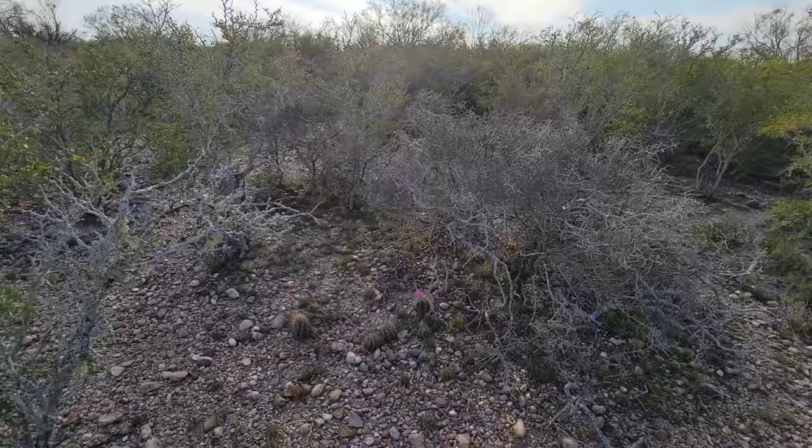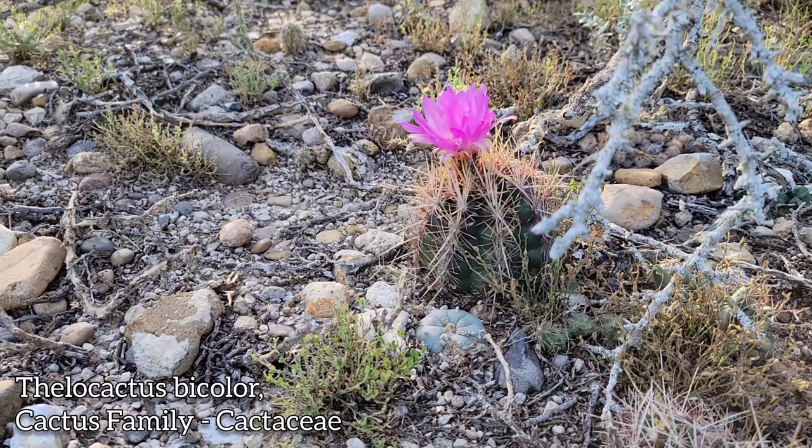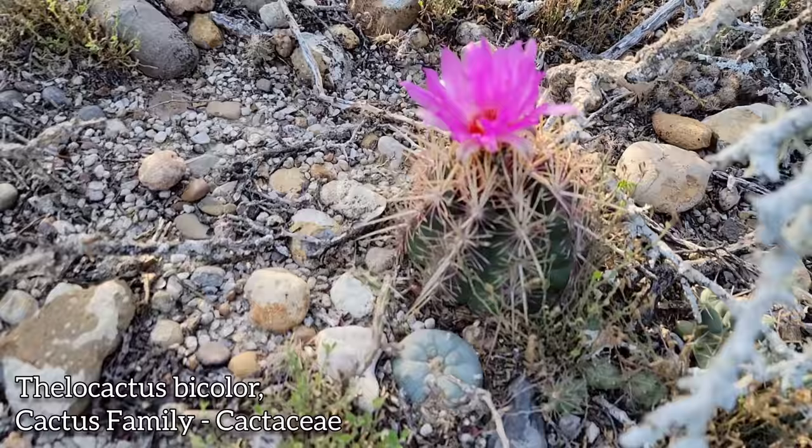Oh, look at that guy. The glory of Texas cactus. You believe in the glory of Texas? The glory of cactus. Why is it glory? Why does it have to be Texas? So many plants here have common names. Texans just love slapping their name on it, don't they? The glory of Texas. Look at it. Look at that flower. Oh, yeah.